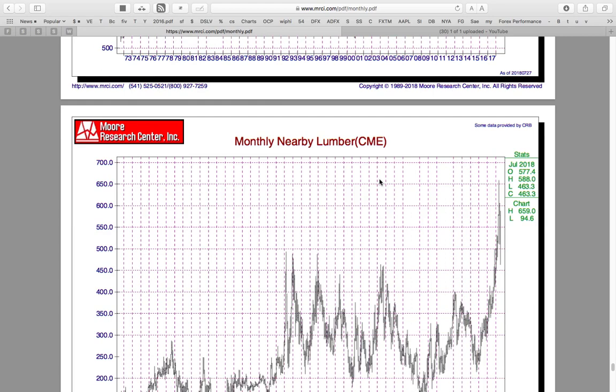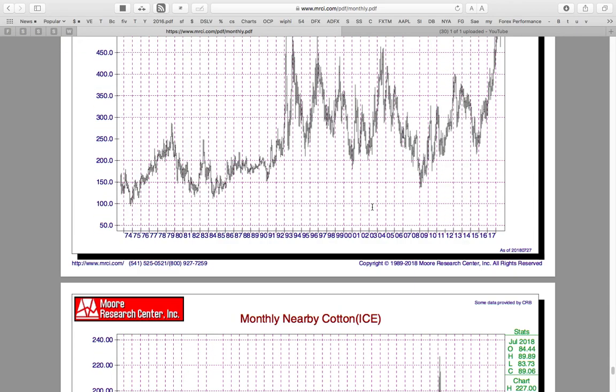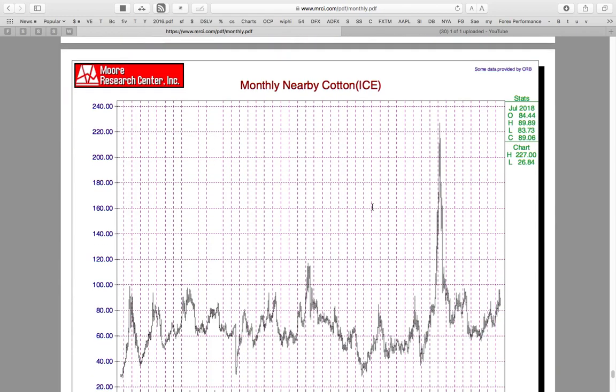Cocoa. Lumber. Well, that's not a very good sign. Yep. Wait to buy your home. Cotton. Or was it cotton? Yeah, it was cotton, not coffee.